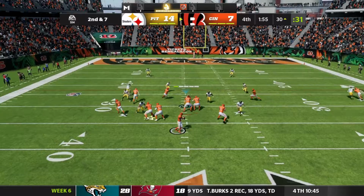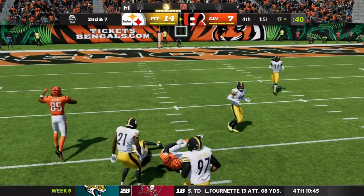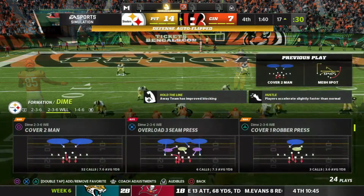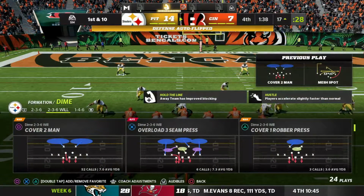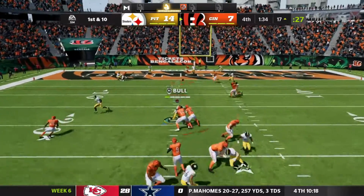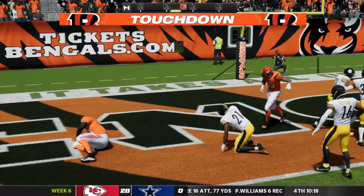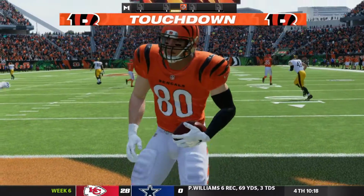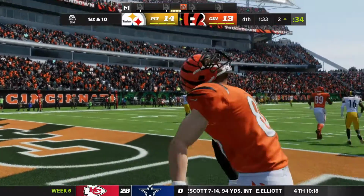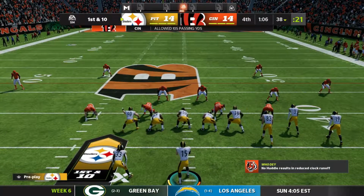Second and 7 at the 30. They are striking. Burrow looking to pass up the middle. It is completed down to the 17. Hurry up offense from the offense. Here we go. Burrow looking to pass. Looking. He has all day. He's throwing up the middle. It is caught for a touchdown. He's going to dive on in and tie this game up with not much time remaining. And now they have an opportunity. But the Steelers have other plans.